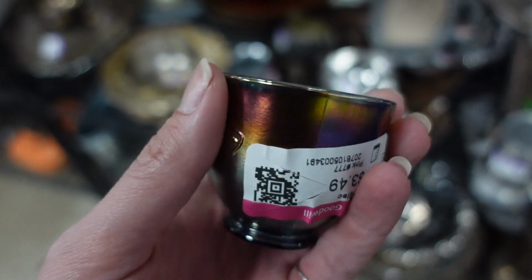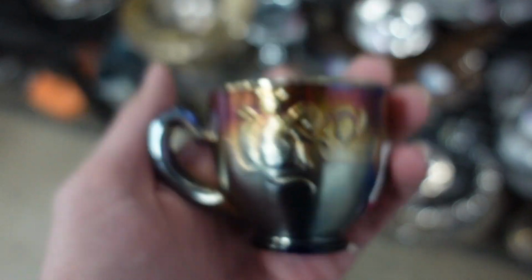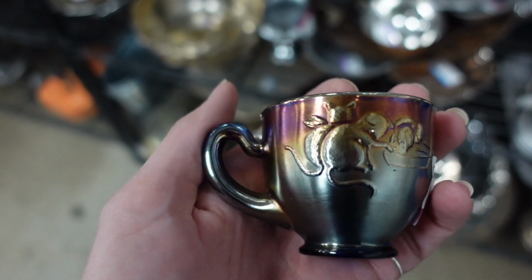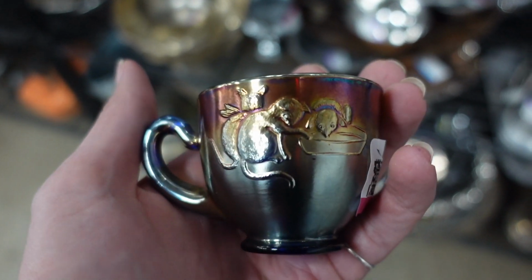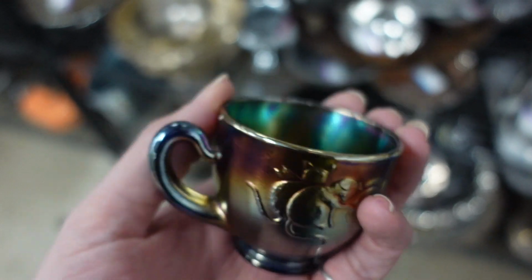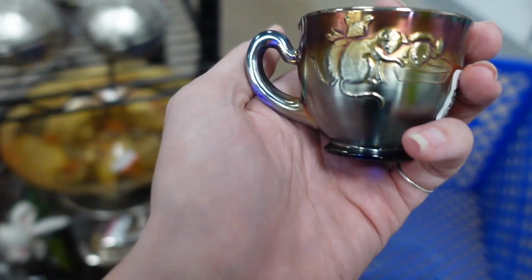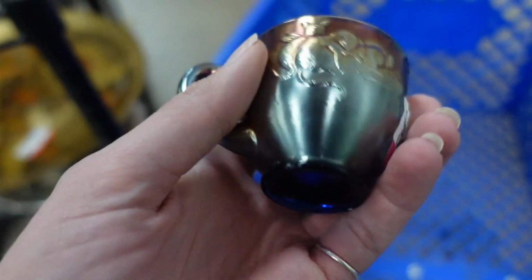And Andrew actually found a little dish at the flea market last year, the year before. He brought it home for me. It's a pretty rare pattern, and he gave it to me. And I'd never seen it before, and that was the only time I had ever seen it. And here we've got the same pattern. It's $3.49. It's cobalt carnival glass.